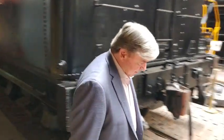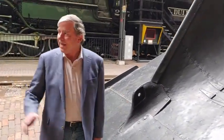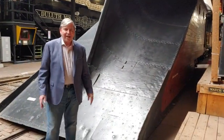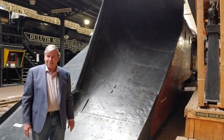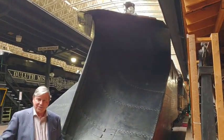Now let's move over here and take a look at a different kind of snowplow. Something like the rotary that we just saw, that's great for the mountains and the Cascades where the snow falls into the cuts. This was something that was used more on the open roads, kind of the flatlands. This you find more in the Dakotas, in Montana, or western Minnesota, Wisconsin. These were Russell snowplows, and they were meant to go fast, clear snow away from the tracks.